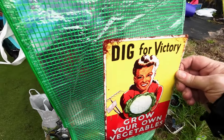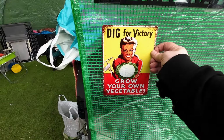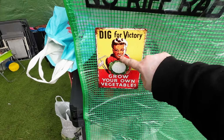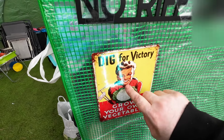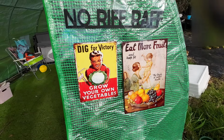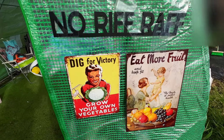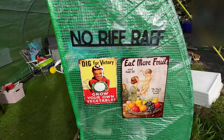Okay, where should we put this? Where should we put this one? Here. Right, it's another two-handed job. I'll do the other one and I'll bring you back. Okay, there you go, slightly bodged, but looking a lot better. Doing a nice little job of putting the metal signs up and the little no riffraff sign. Perfect.